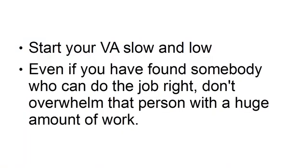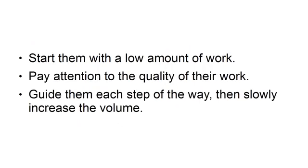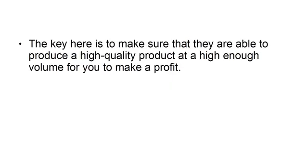Even if you have found somebody who can do the job right, don't overwhelm that person with a huge amount of work. Start them with a low amount of work. Pay attention to the quality of their work. Guide them each step of the way, then slowly increase the volume. The key here is to make sure that they are able to produce a high-quality product at a high enough volume for you to make a profit.